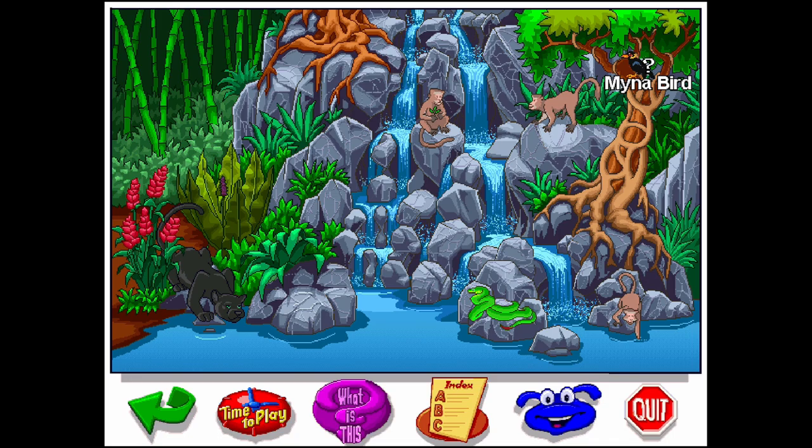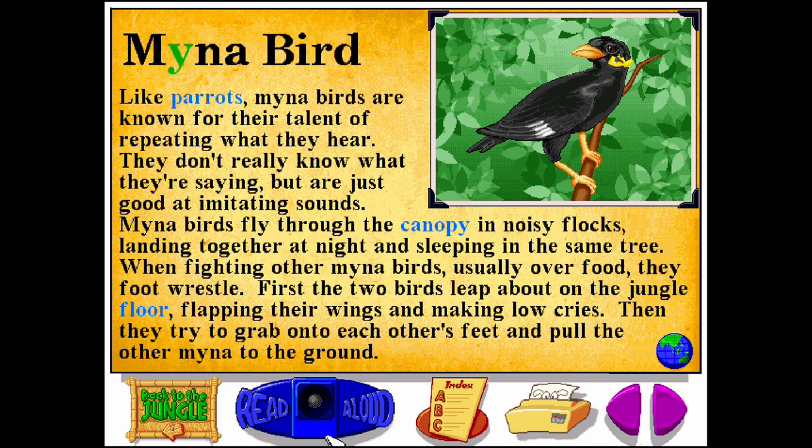Myna bird. M-Y-N-A-B-I-R-D. Like parrots, myna birds are known for their talent of repeating what they hear. They don't really know what they're saying, but are just good at imitating sounds. Myna birds fly through the canopy in noisy flocks, landing together at night and sleeping in the same tree. When fighting other myna birds, usually over food, they foot wrestle. First, the two birds leap about on the jungle floor, flapping their wings and making low cries. Then, they try to grab onto each other's feet and pull the other myna to the ground.